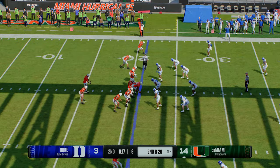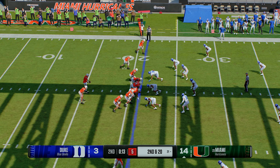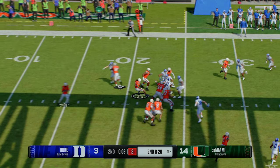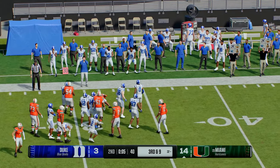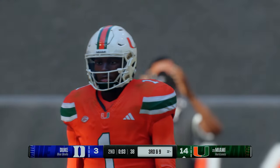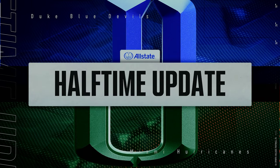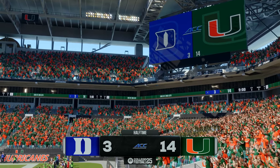Didn't make it any easier on themselves on first down. Now second and long from the 21. They'll turn to Martinez. Low man wins, and he just smashed him. They make the stop, but not before he takes a chunk out of what they need to move the sticks. That's the end of the second quarter. That means it's time to join Kevin in our halftime update.